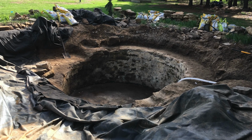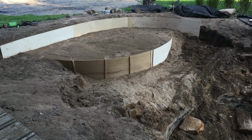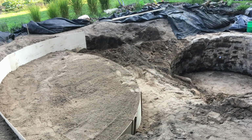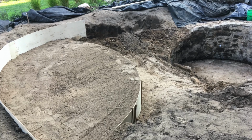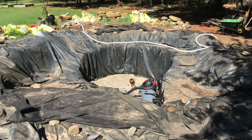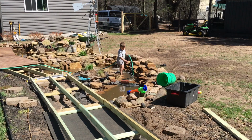I took out the liner, and then I started sloping and forming the bottom. I wanted to have a shelf for a little splash area, then a mid zone, and then a deeper end. So that's what I was doing as well. We dug up the ground and formed it. Little boss man here was helping me once we got the liner back in. We started laying down some pavers in the bottom.